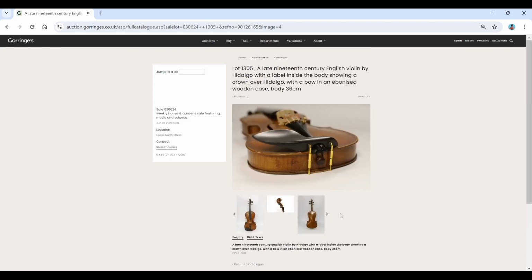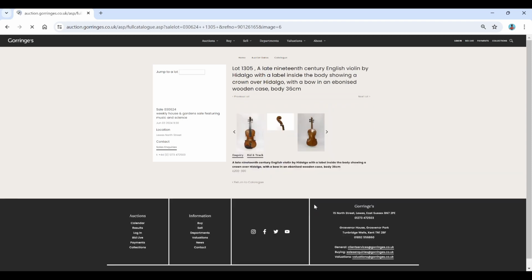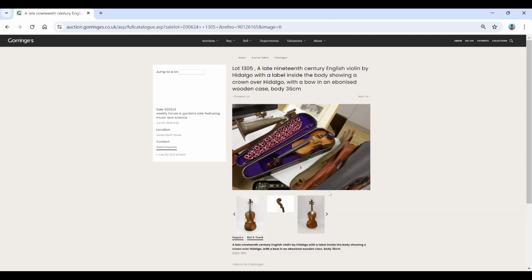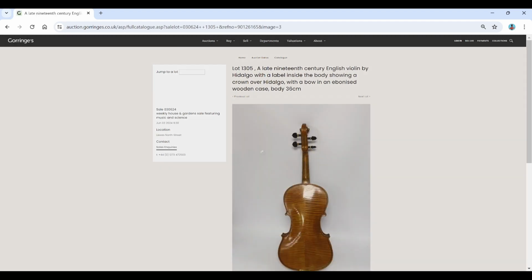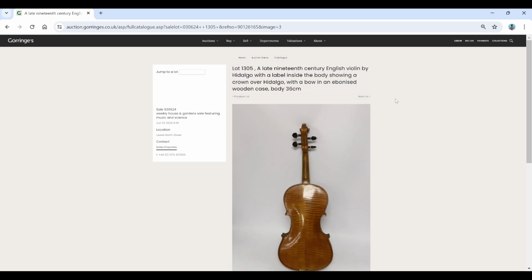Let's see if we can. It's a little bit clunky to deal with the Gorringes website, unfortunately. Let's see if we can see this label. Yeah, the name sounds familiar, but I don't recognise the label, so I can't really comment on that. But by the looks of it, it does look a bit like a trade instrument here, but like I said, I could be wrong. Moving on.